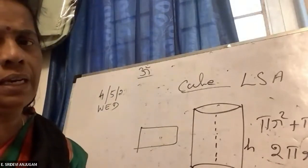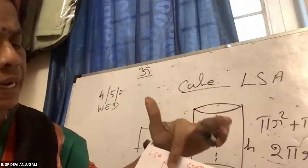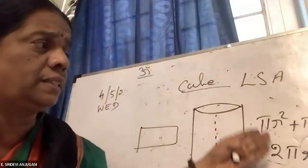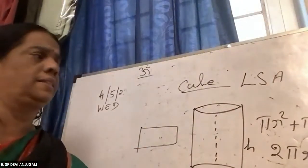LSA, very easy one. LSA also we can do like this. First we have to show the top and bottom, h, 2 pi r h. That is an easy one that they can understand. If they understood this one easily, definitely they can understand the remaining things. Okay, guys? Any queries in this?